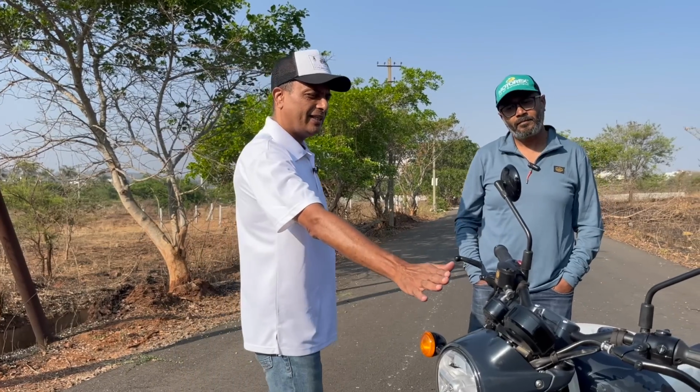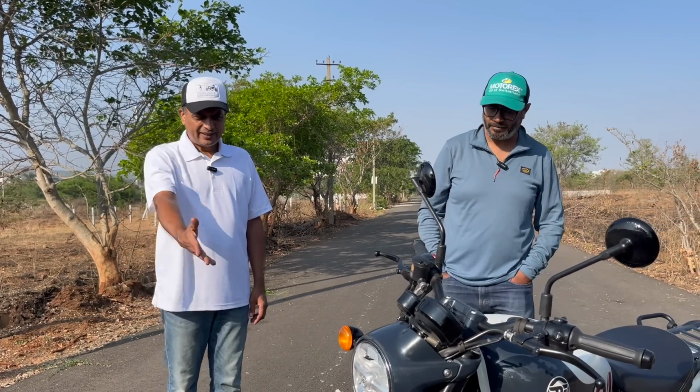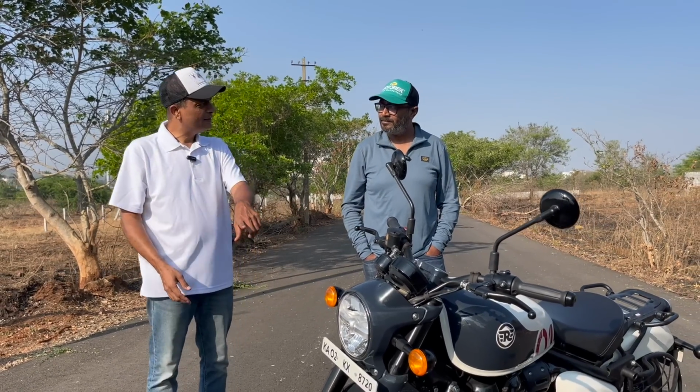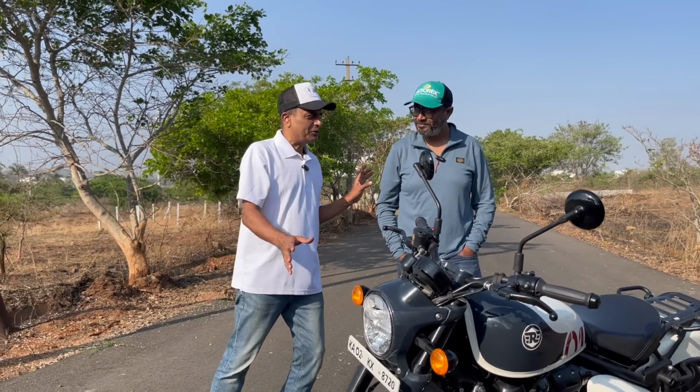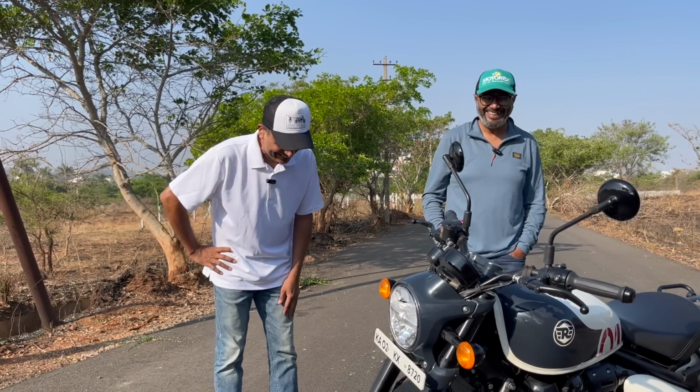Meter, this is pretty standard. I think it's been around on other motorcycles also. The same LED that's available across the range now, including the Himalayan. So nothing much to speak about that. Parking light.